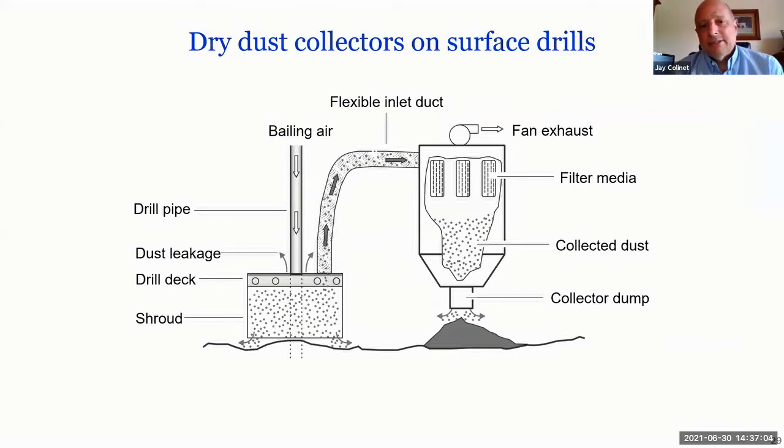Dry dust collection systems on surface drills, I mentioned this previously. Again, they can be effective if well maintained. And one of the keys, again, is to have this shroud as close to the ground as possible to prevent that leakage that's shown coming out from under the shroud. And I also mentioned the leakage around the drill stem bushing and showed that in some of the photos.